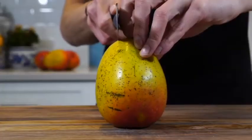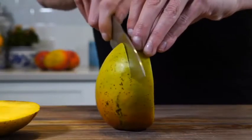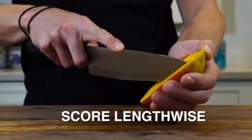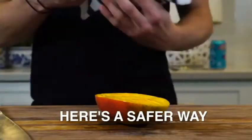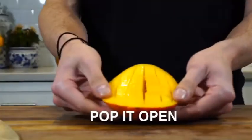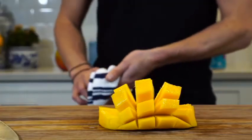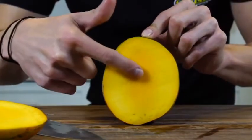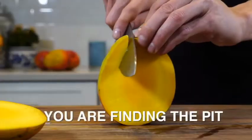This is the center. Push it over 1/4 inch and then cut down. These are the cheeks. The pit is all this dark yellowish part right here. We want to shave this part of the meat.